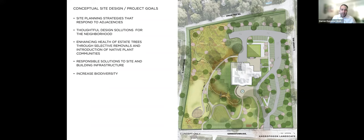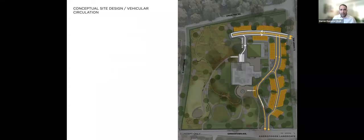Right now, the existing land cover essentially is turf, which isn't conducive to habitat. It isn't conducive to stormwater management in a lot of cases, particularly on steep slopes. So really moving that towards, in some areas, meadows and other planting areas that are more conducive to fostering biodiversity. So next slide, we'll talk a little bit more about the details.